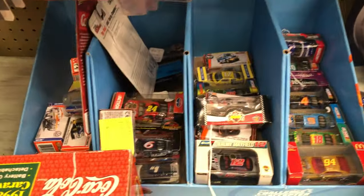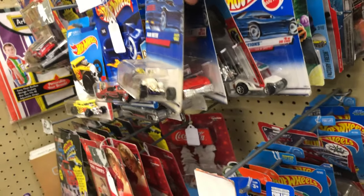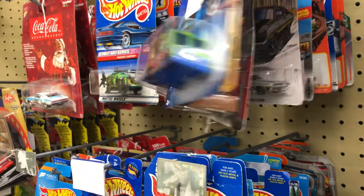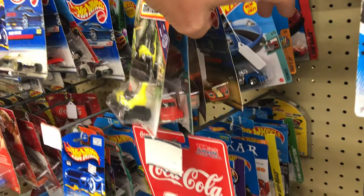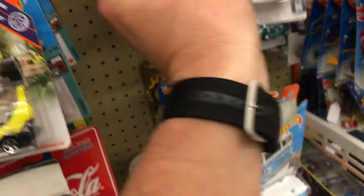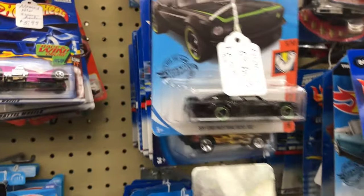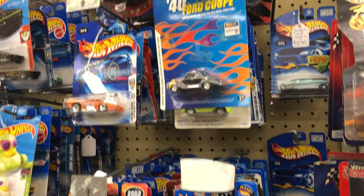Yeah, they want too much for main lines on this one, unless I find something I absolutely can't do without. Look, but I will likely pass on these because they want too much money for them. I think I'll pass on these guys just based on price alone.